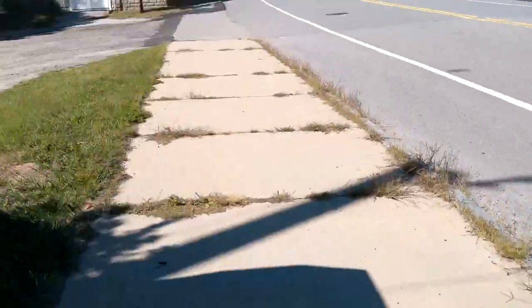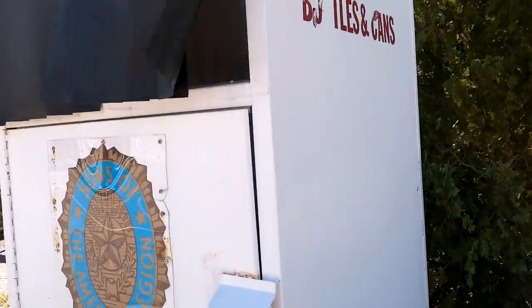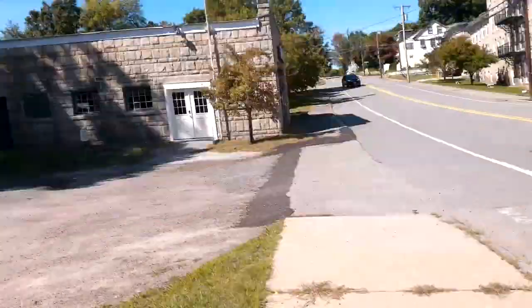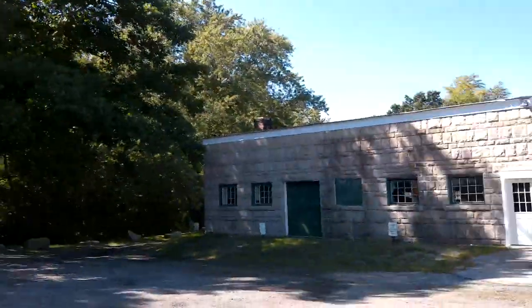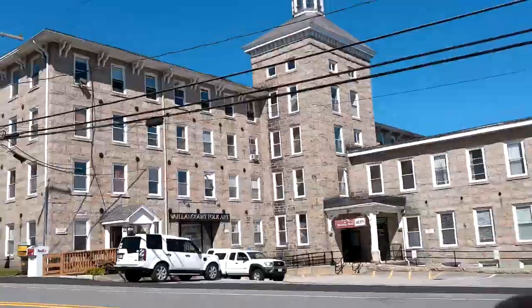Returnable bottles and cans. How cool is that? It's a recycling bin. It's a huge one. Sons of Demer. Oh, I see. Yep, this is the old fire barn. This is now the cemetery commission. Again, there's more of that mill. This is mill number 1, I believe.